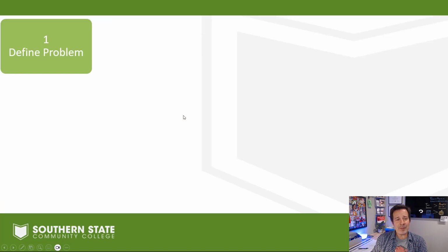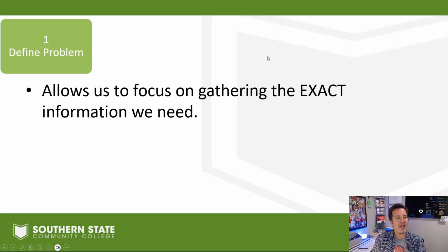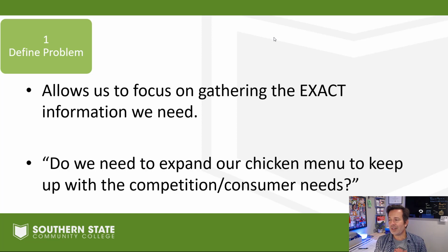So we begin with step number 1. We define the problem. When we define the problem, it allows us to focus on gathering the exact information we need. And that helps us set the parameters of what we're trying to figure out. So how would that look with Wendy's here? Wendy's might have said, do we need to expand our chicken menu to keep up with the competition or what the consumer wants? That's the problem. Do we need to expand our menu? The more narrowly we can define the problem, the more accurate, the more relevant information we can gather.